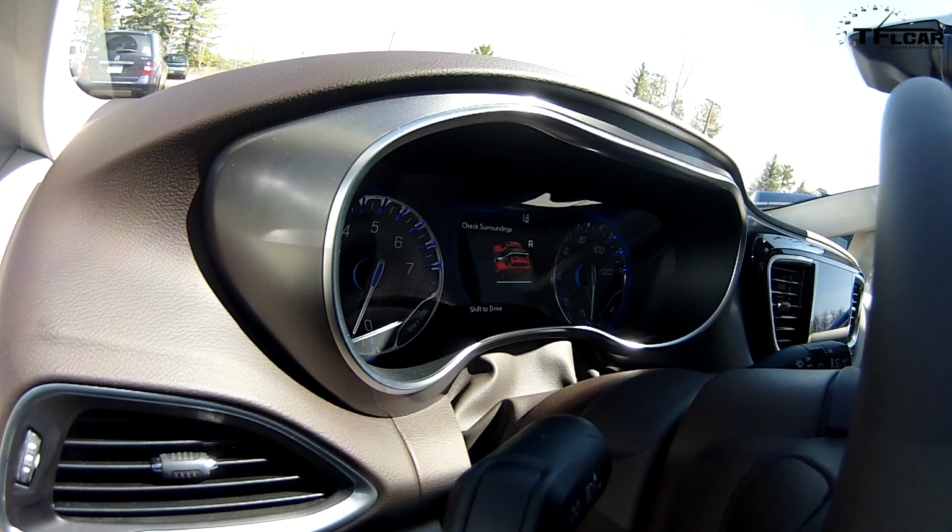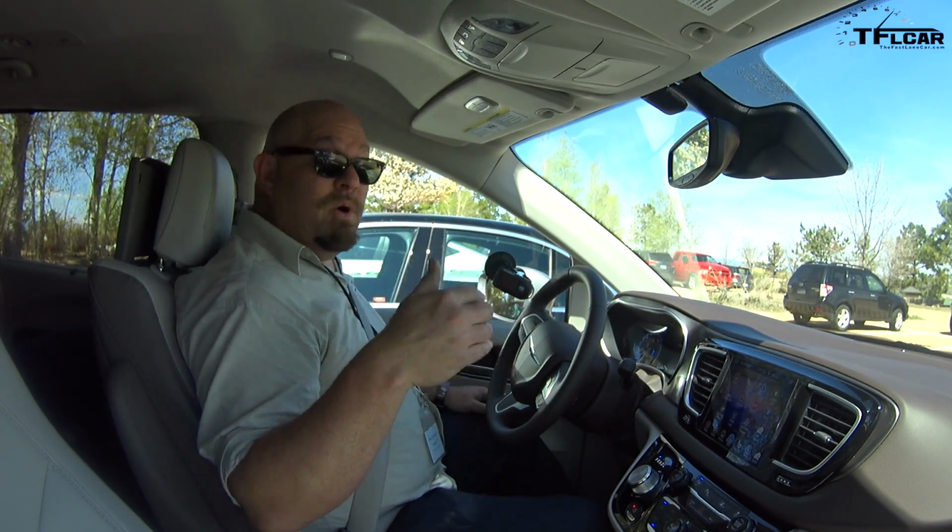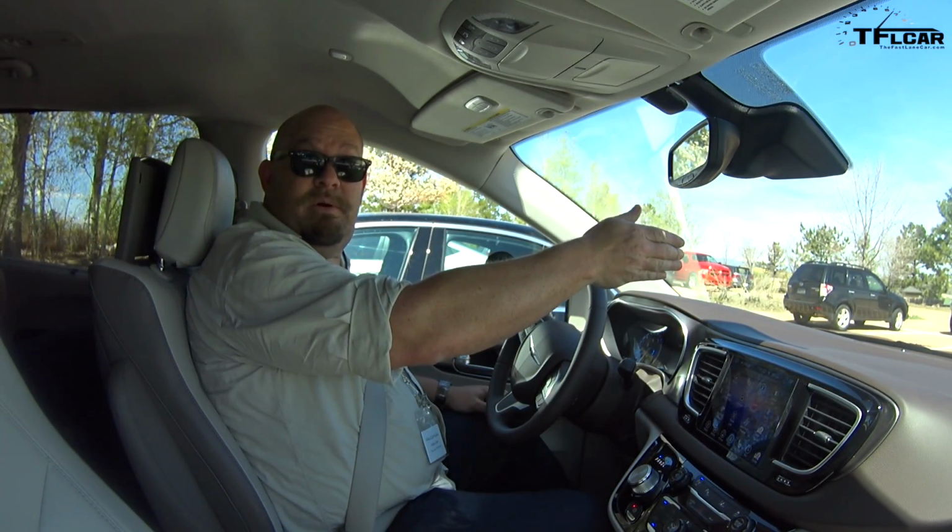So those are all the warnings, and then the brakes will kick in if you don't do it at the very last moment. That's it. So it senses, okay. But it only does this whole thing in reverse. It won't pull into a spot going forward, only in reverse.